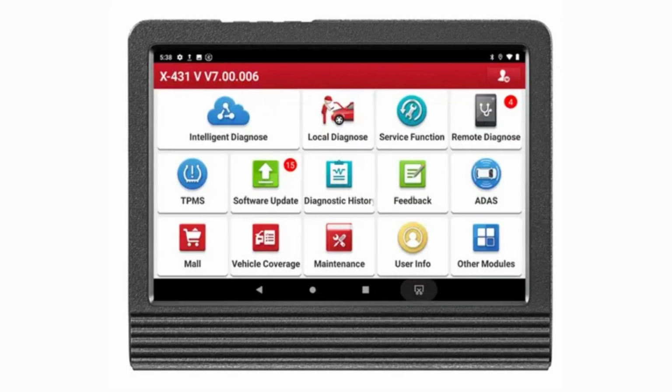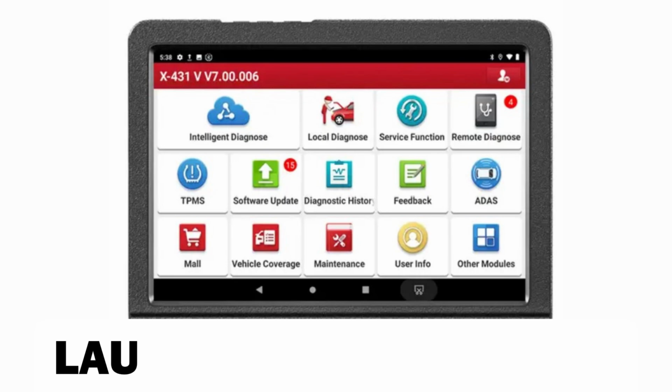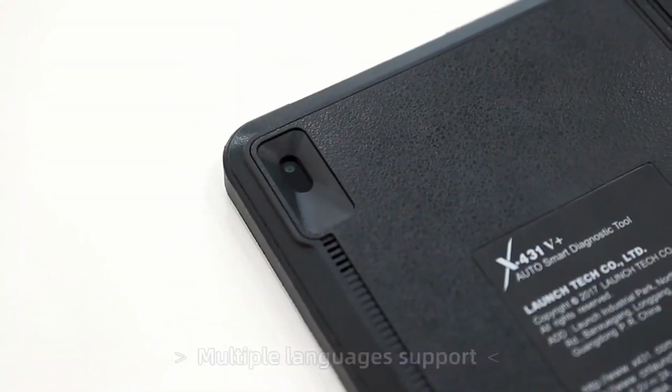The first tool is Launch X431 V Pro Elite. This tool offers comprehensive diagnostics covering many car brands and models from Asia, Europe, America, Middle East, and Africa. It supports full system diagnostics including engine, transmission, ABS, and supplementary restraint system (SRS).